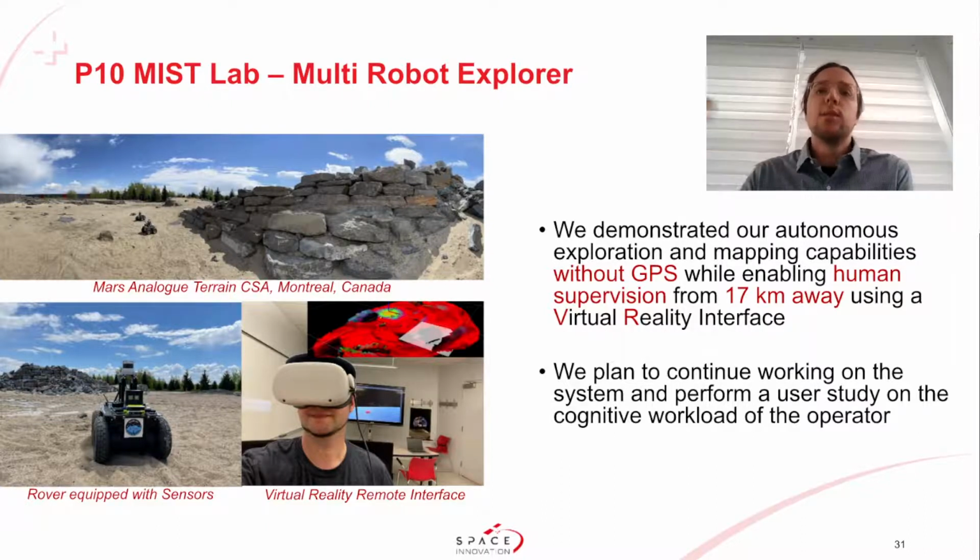So we managed to demonstrate autonomous exploration and mapping without GPS, enabled by human supervision through VR at 17 kilometers away. And we plan to continue working on this system, and hopefully in the next few months we'll perform a user study to measure the cognitive workload of the operator in such systems. Thanks.